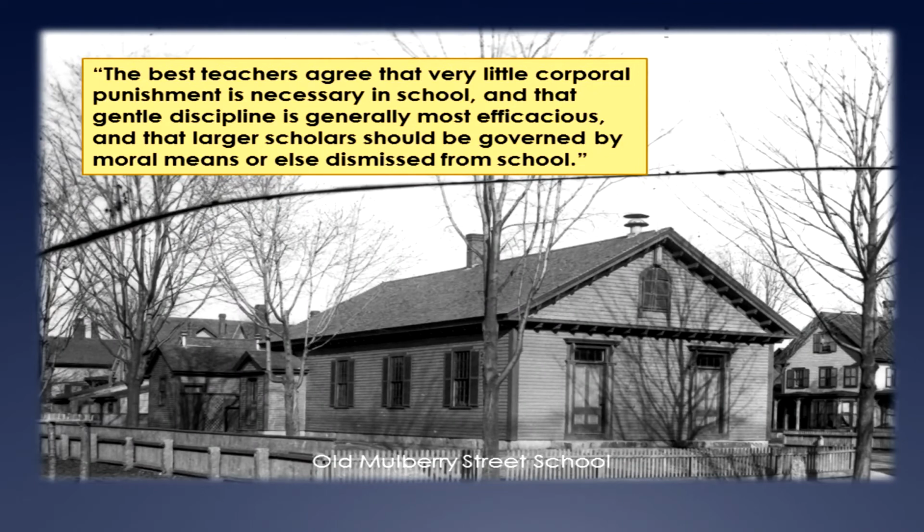So, what are some of the things that the superintendents said in 1841? If someone would like to stand and be my reader? Thank you. The best teachers agree that very little corporal punishment is necessary in school, and that gentle discipline is generally most efficacious, and that the larger scholars should be governed by moral means or else dismissed from the school. Okay, and that's a very nice way of saying try not to spank them.